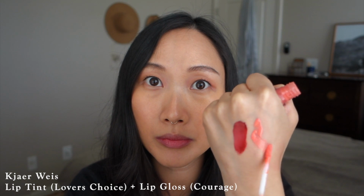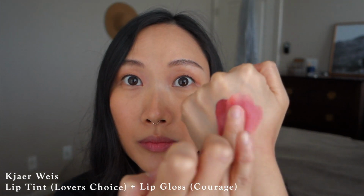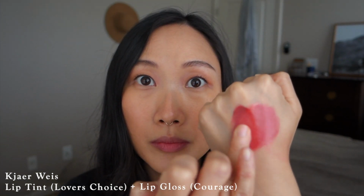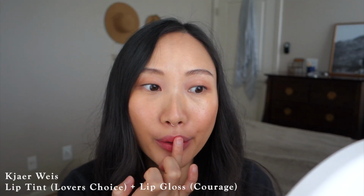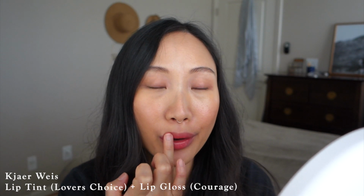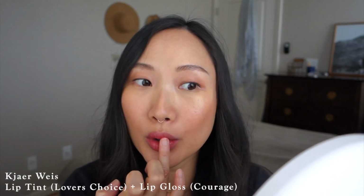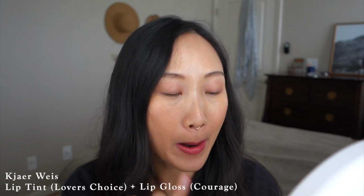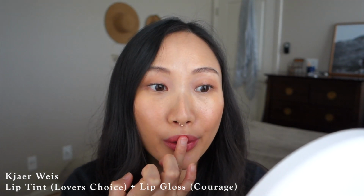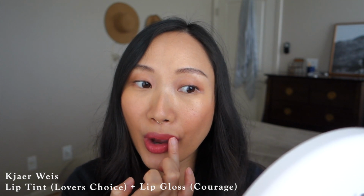For lip option number 3, I'm going to be mixing the lip tint in Lover's Choice with the lip gloss in Courage. It creates this pinkish red shade. It reminds me of a watermelon, and I would have never thought to mix the two until Sarah told me about it on our call. And I really like the texture that this combination creates. It has more of a grip on my lips, as in I find it longer lasting on my lips than if I were to wear each product on its own. It's also a bit more forgiving if my lips aren't well moisturized underneath.